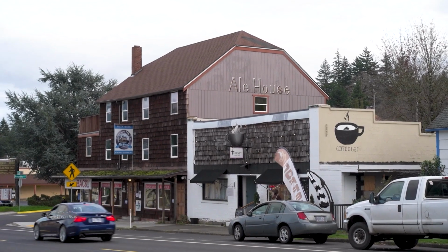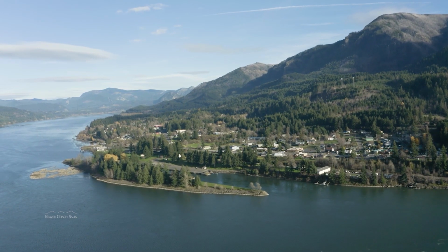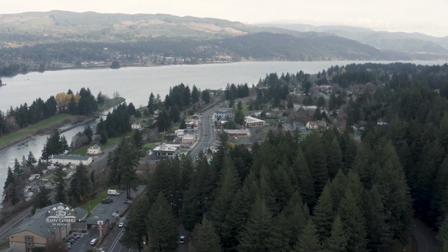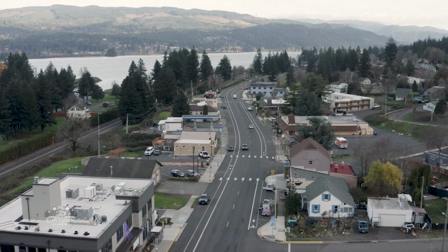Truthfully, any time of the year, Cascade Locks is worth the visit. But bring that raincoat, just in case. In another drive-through town on the Columbia Gorge, this is Dave Jones for Destination Oregon.